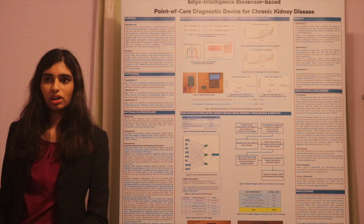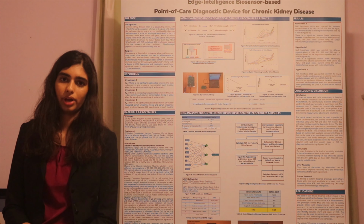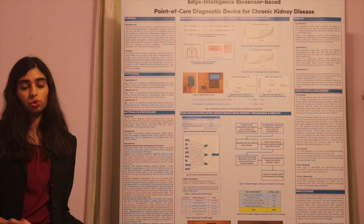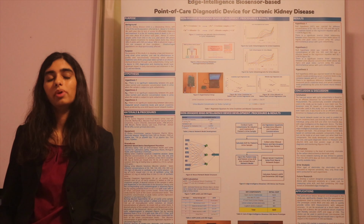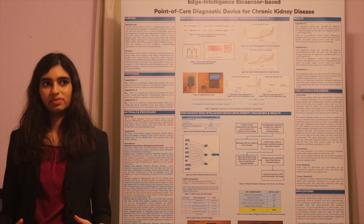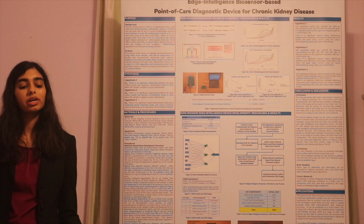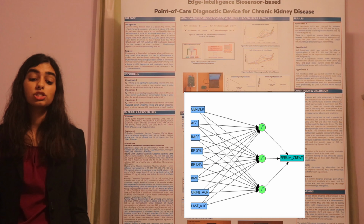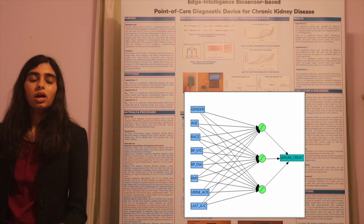Now, the main diagnostic component in order to provide a CKD diagnosis is called serum creatinine, which is the level of the protein creatinine in the bloodstream. However, a major goal of this project was to create a completely non-invasive device. So instead of drawing any blood, I created a neural network that could predict the serum creatinine value. So I didn't have to draw any blood at all.